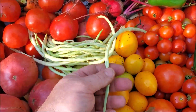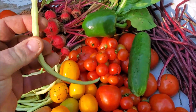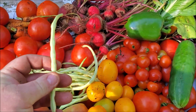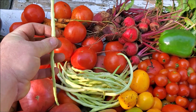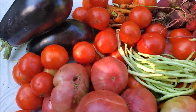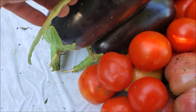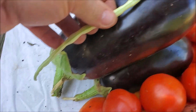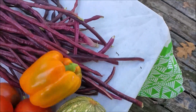These are the green yard long beans. Just to put that in reference there. Get the size of that in my hand. Look, here's a full-size eggplant, bigger than anything you've seen in a supermarket. Look at this green bean hanging down there, 6 inches past it. The red ones are longer yet. Look at them.